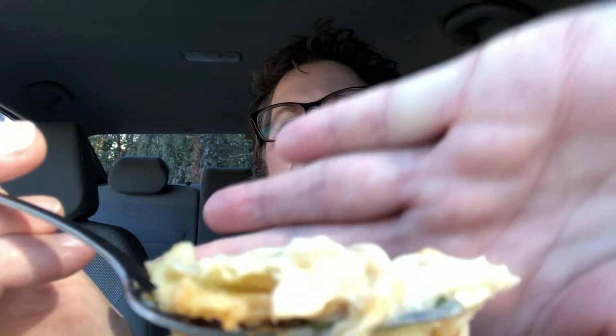Smells so good. I think it's too hot for me to eat yet. Let me show you the bite first. Let me see if I can hide it for you. Where is that little sunny bunny? Oh, come here. Look at that. Chunks of chicken in there.